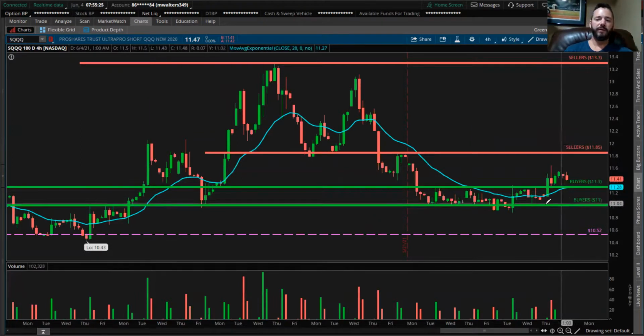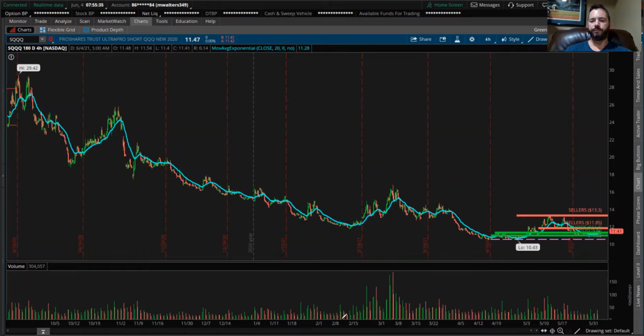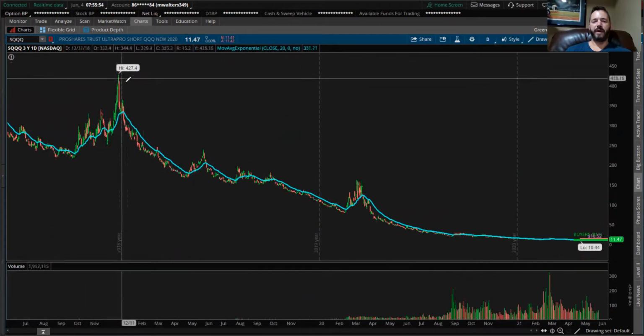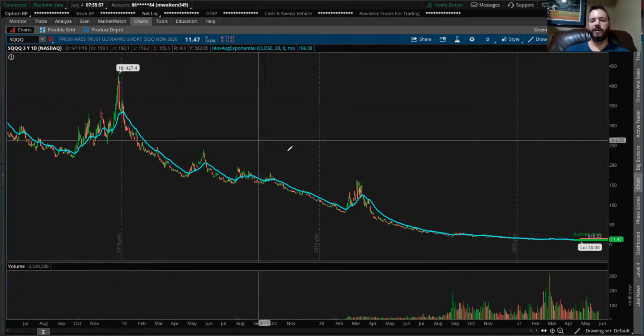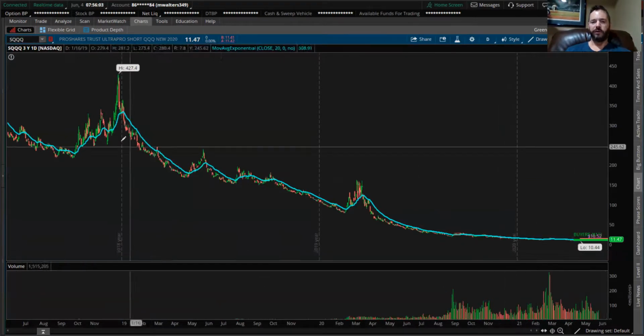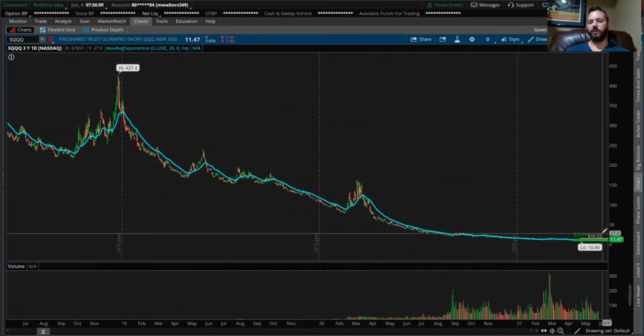While the trade would still be decent as long as it holds over 11, look at where this has come from. This is just the 180 day. It was at 30 back in October. It has traded all the way down because the tech market has gone nothing but up. Look at where this thing was back here. 427 has sold all the way down to 10.44. So obviously the tech market has just been killing it and the short has been down.